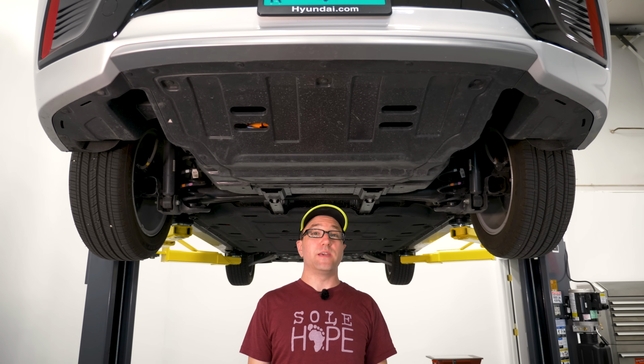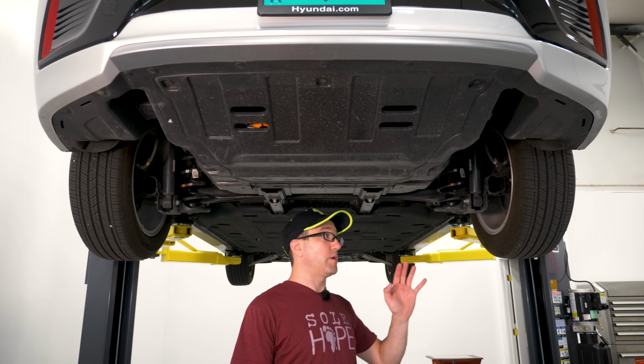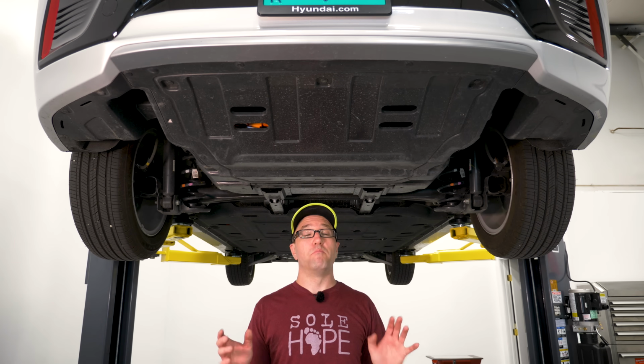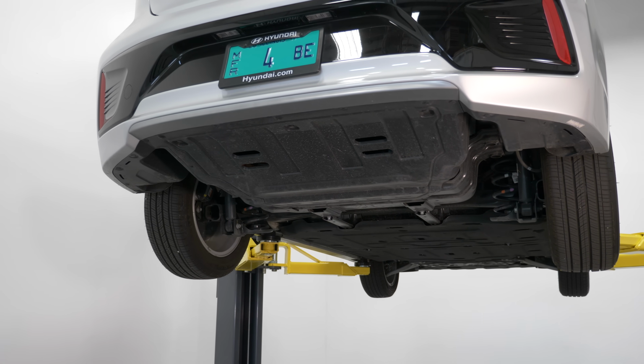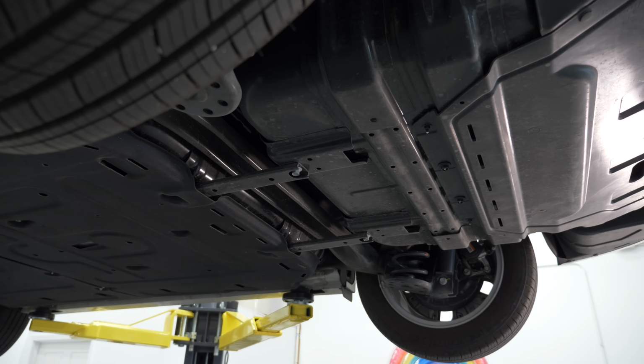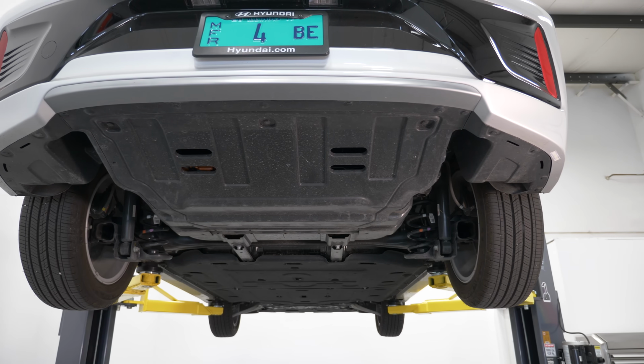In the back of the EV Ioniq, this is where things get a lot different. In large part, it's because you have a much larger battery pack than the hybrid version. This has a 28 kilowatt hour battery compared to the hybrid's 1.56 kilowatt battery.